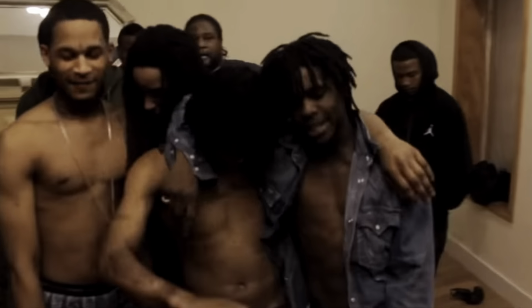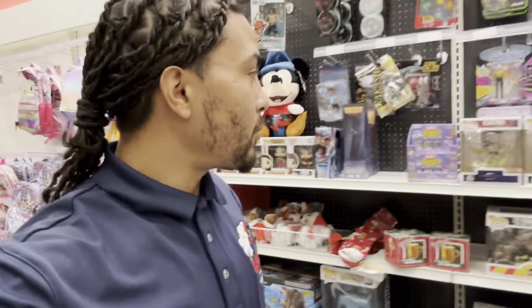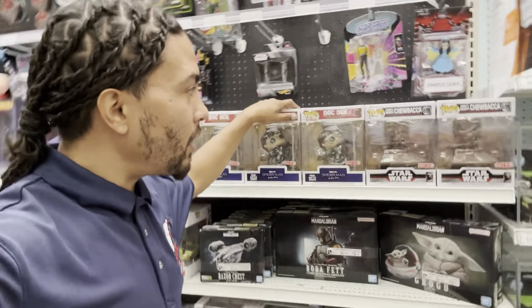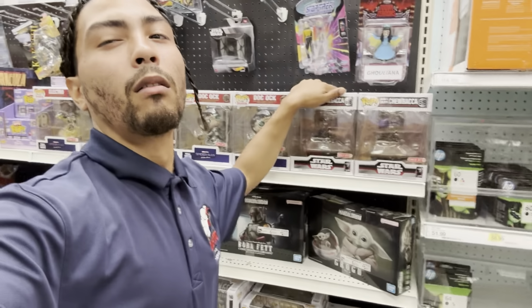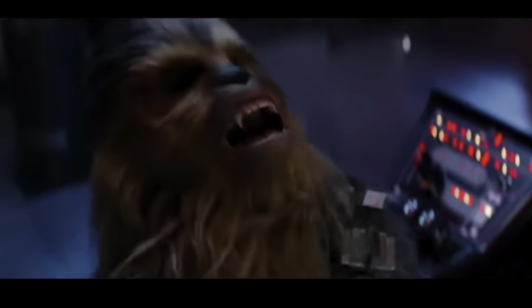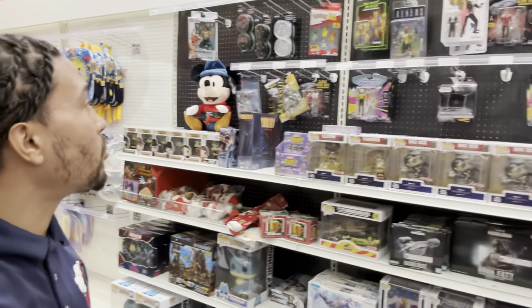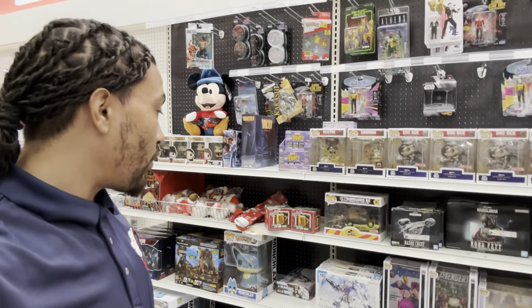Look at the big pops. That's that stuff I don't like. All right, so we got the big pops. We got some of these Doc Ock pops. We got the Chewbacca. Got the Chewbacca here. You already know it's your boy KBDxTokyo. But other than that, we ain't got much.